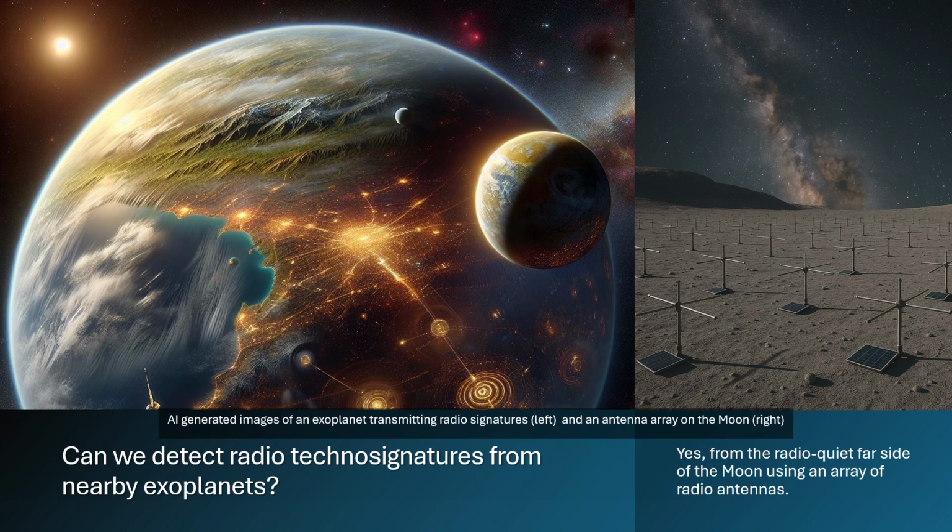So can we detect the radio signatures from a nearby exoplanet like the cartoon picture you see in the left-hand side of the screen? And the answer is potentially yes, doing it from the far side of the moon where it is radio quiet and where we can put down a large array of dipole antennas to survey the nearest exoplanets out to about, say, 50 light years or so. And doing that kind of array, we have been studying that with some NASA funding. And the current design array is called FarView. And here's a little video talking about that.